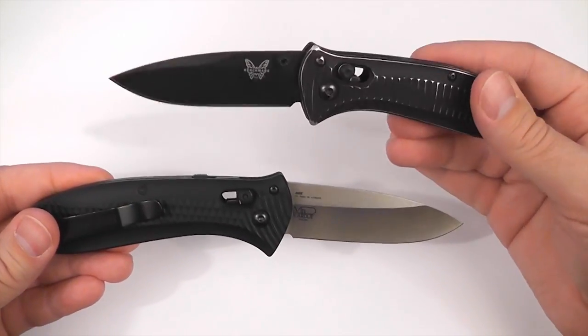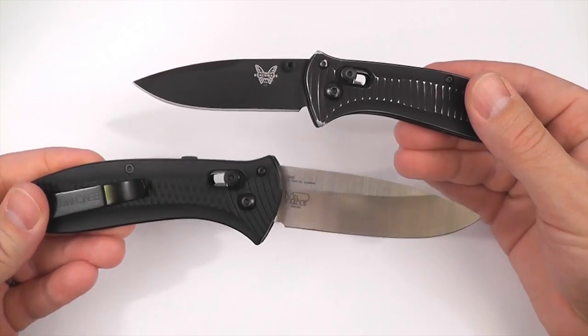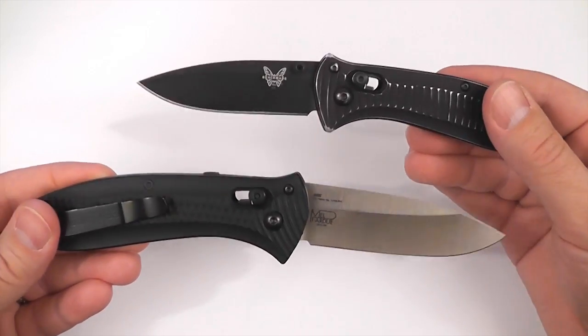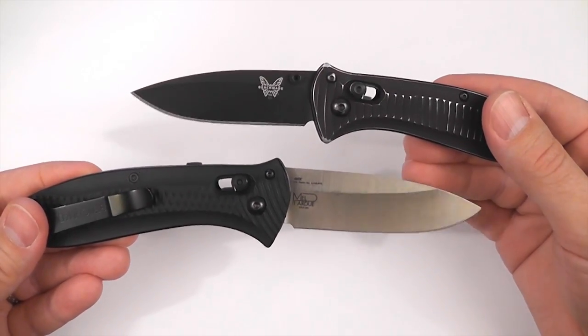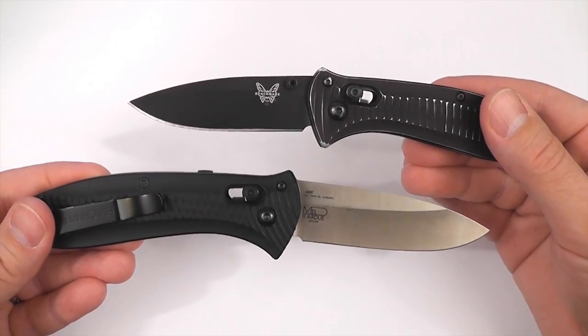I've got the Benchmade Mini Presidio and the Benchmade Presidio Ultra here, an EDC size and an EDC plus size knife. I've also talked in the past about why these two sizes of knives are the ones that I carry, use, and purchase most often. But today, we're going to talk about why much smaller knives totally rock.